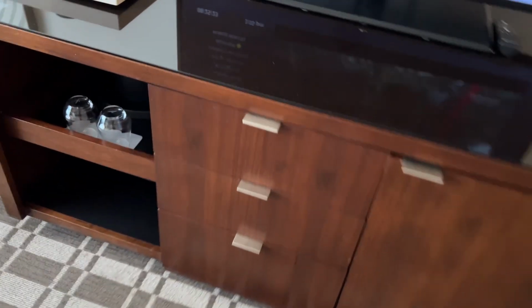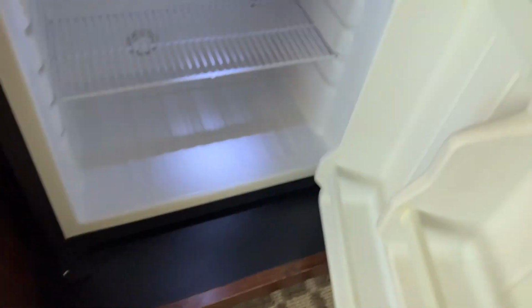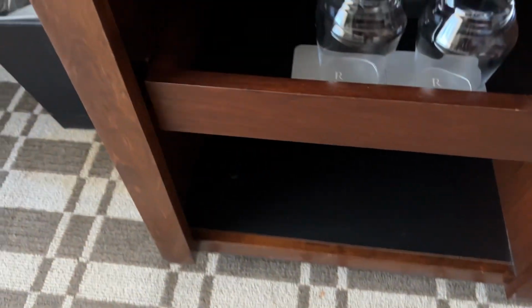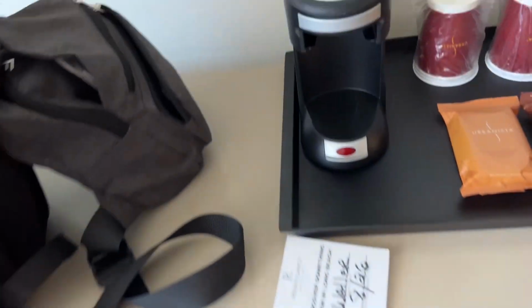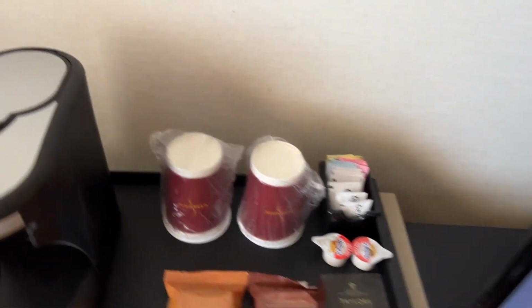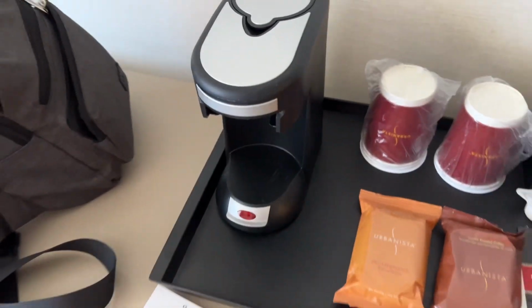And then over here, we have some drawers, the Bible, and then we have a fridge. Alrighty. And then down here, you have your ice bucket and a couple of glasses. And you also have a Keurig coffee maker and some coffee. Well, it's not a Keurig, just a regular coffee maker, it looks like.